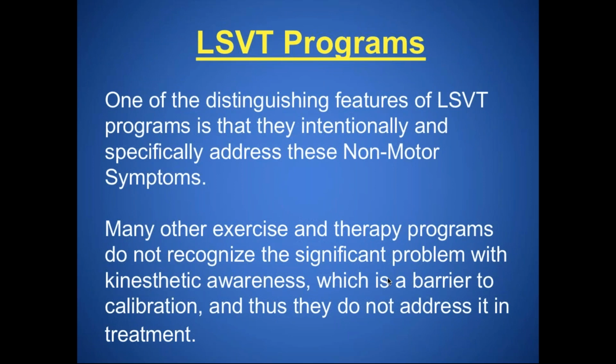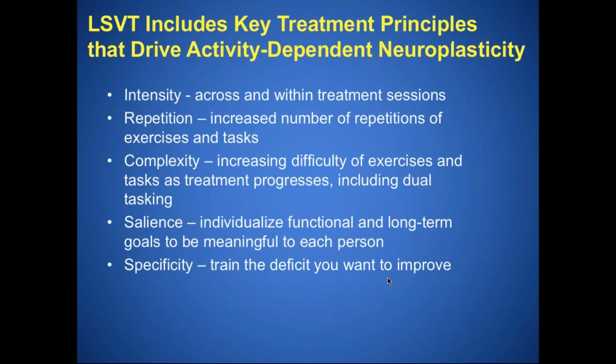And by calibration, we mean helping people to recognize what is normal movement, what is a normal loudness for voice and speech. And if that's not addressed in treatment, people can do all the great exercising that they want and get you to a certain level of function, but if that's not addressed, those behaviors will not carry over outside of the treatment room. Next slide, please.